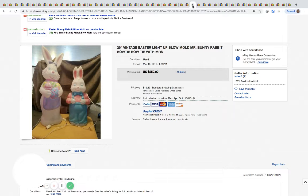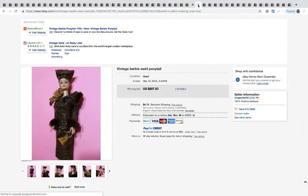All right, we all know about the blow molds for Christmas. Easter blow molds are a big one also. These sold for $250, 45 bids plus shipping.